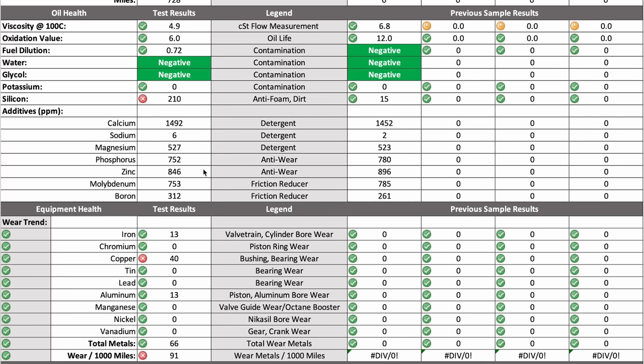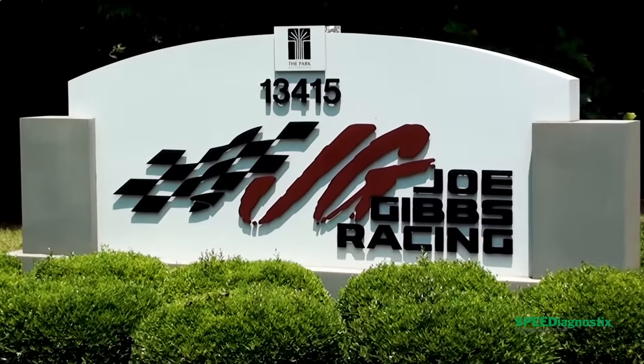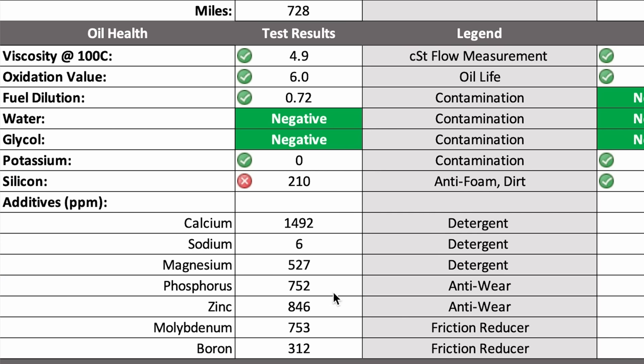Now, the other interesting thing here, beyond the wear metals, is the viscosity, right? We said this is a 0W8. I've never seen a 0W8 in person before. And wow, the viscosity is 4.9 centistokes, less than 5. Now, okay, I'm someone that's pretty comfortable with really low viscosity oils. At Joe Gibbs Racing, I was one of the main guys there involved in the oil program. We formulated these super thin 0W16 race oils. Okay, this oil is thinner than our 0W16 race oil. I mean, 4.9, that's crazy low.